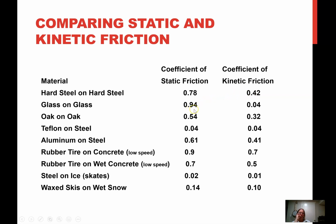Glass, 0.94, that's pretty grippy. That means it's almost a coefficient of 1, meaning the friction force is the same as the weight. But the crazy thing is, look at this. This is the opposite of sticky. Look how small that number is. So the moral of the story is, I don't know if you ever played with glass, but if you put one sheet of glass on another sheet of glass, it's hard to push. They are pretty hard to push. There's a lot of grip. But as soon as you get that glass moving, it starts gliding right on top of the other piece of glass.